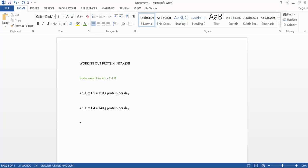Let's say, for example, we might use the number even further up that scale. So let's say, for example, 1.6 or 1.7 even. So 100 kilograms multiplied by 1.7, and again that's of course 170 grams of protein per day.